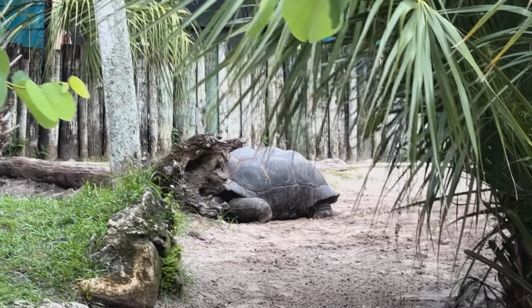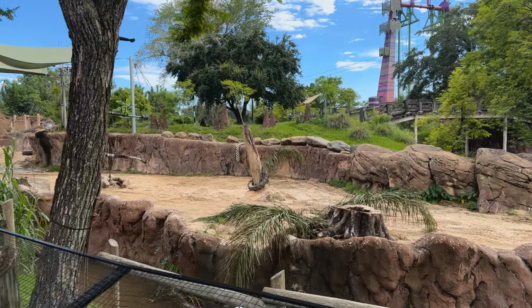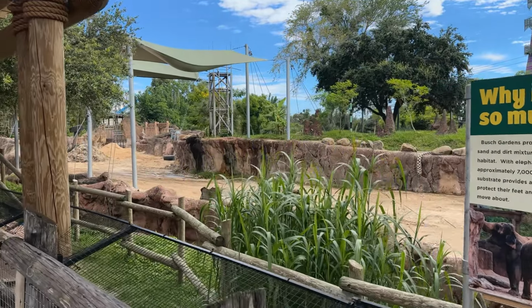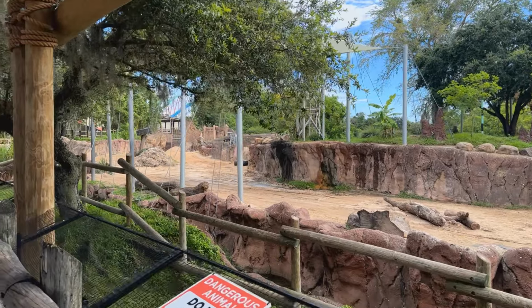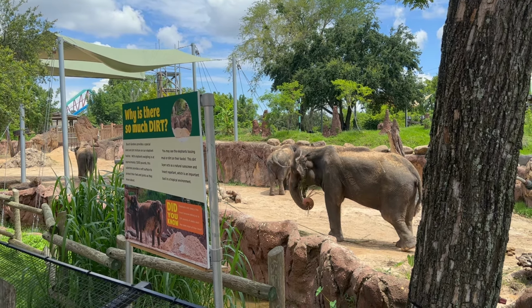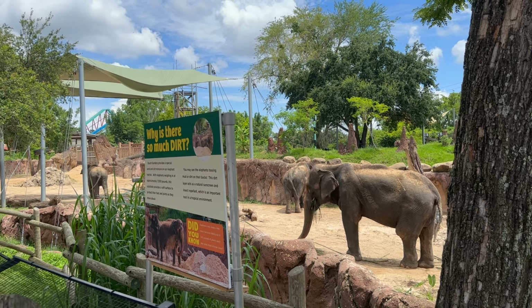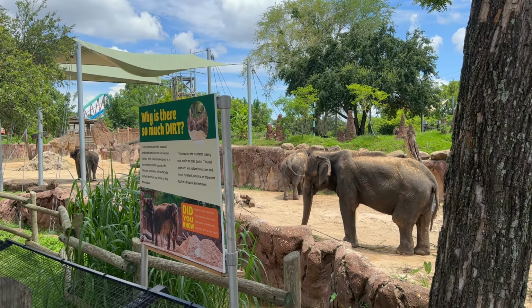I had to stop and say hi to this giant tortoise on our way. No elephants out this morning yet, but if you're walking by the elephant area, you know you're on the right track. You do a quick little time jump to show you that there are actually elephants here. They're out and about. See, I'm not a liar. Don't ever call me a liar again.